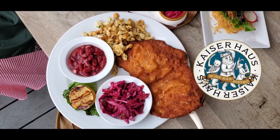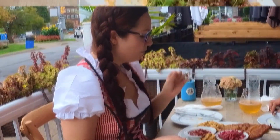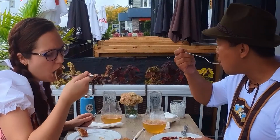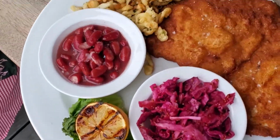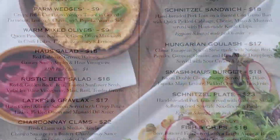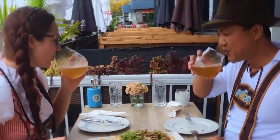Our next meal comes in the form of a schnitzel plate. This hand-breaded pork loin is served with a cabbage salad and butter-fried spaetzle noodles. The schnitzel is tender and packed full of flavor. This is a German staple that everyone should try, especially here at the Kaiser Haus. This menu offers great cuisine that can appeal to anyone and is sure to be a favorite in the area for years to come. Cheers, Kaiser Haus.